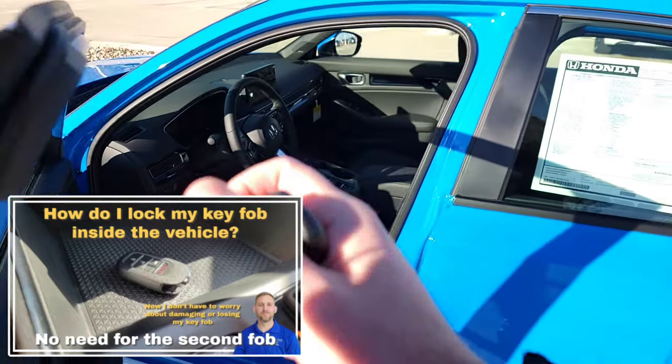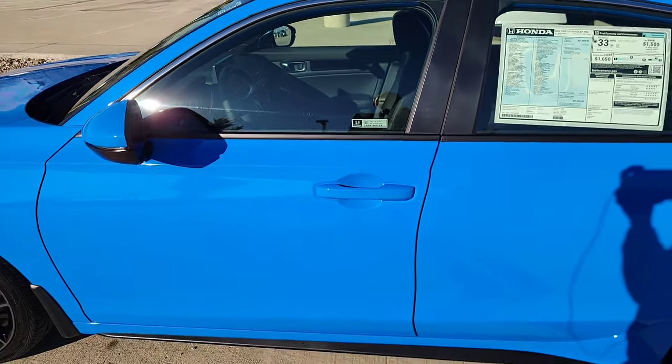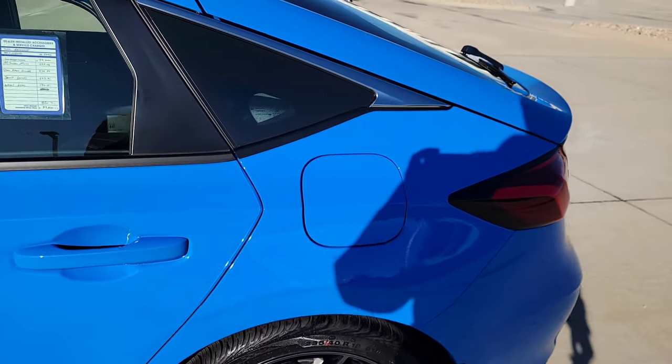Now, if you are out there, there's a couple, like my wife leaves her purse in the car, she has a key fob in the purse, I take my second key out, and I have to hit the lock button that registers I'm locking the key in the car, okay? Whew, there's a lot of good information right there.